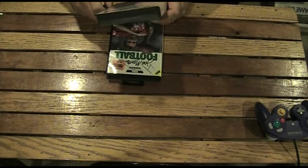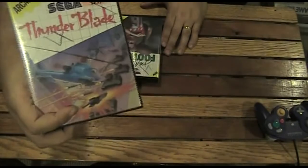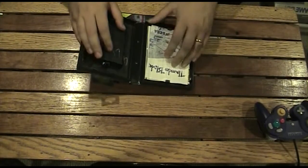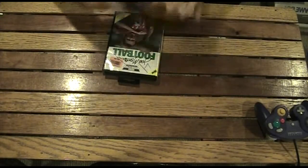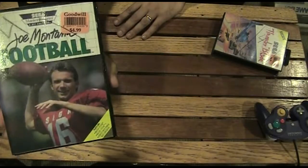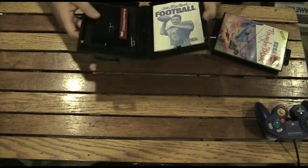I got Thunder Blade for the Sega Master System. Thunder Blade, Sega Master System. Came complete in box with poster and manual and everything. And Joe Montana Football for the Master System. Came complete in box with manual.